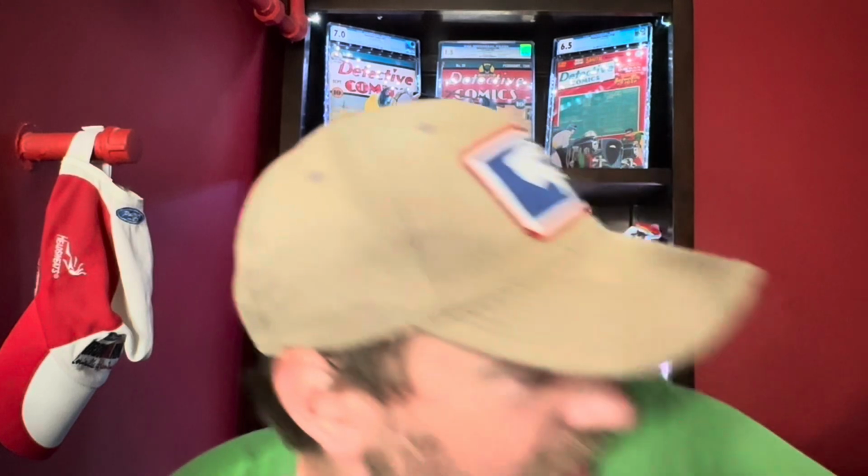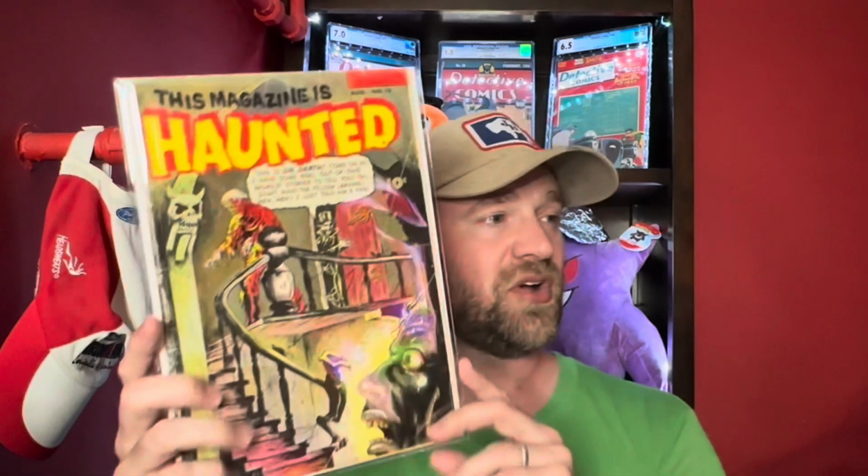So now we've got the final 8 books here, because there's actually 39 if you count the slab. So the final 8 books here that were in that $100 and above valuation from this collection. The first one here is This Magazine is Haunted number 12. This is a cool run.